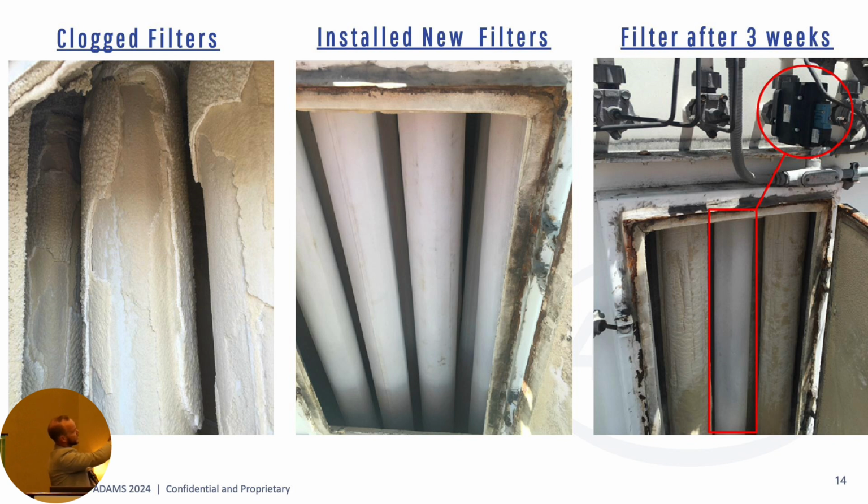What they did in this test is install all new filters in the collector and only change one valve row with the Mac valve, as on that third channel there. You can see in that center row, it's the third valve over, but it's driving that center row. You can see the cleanliness of that filter as compared to the other ones just after 3 weeks of operation. So think about the life of that collector and the life of that filter just by changing that valve.